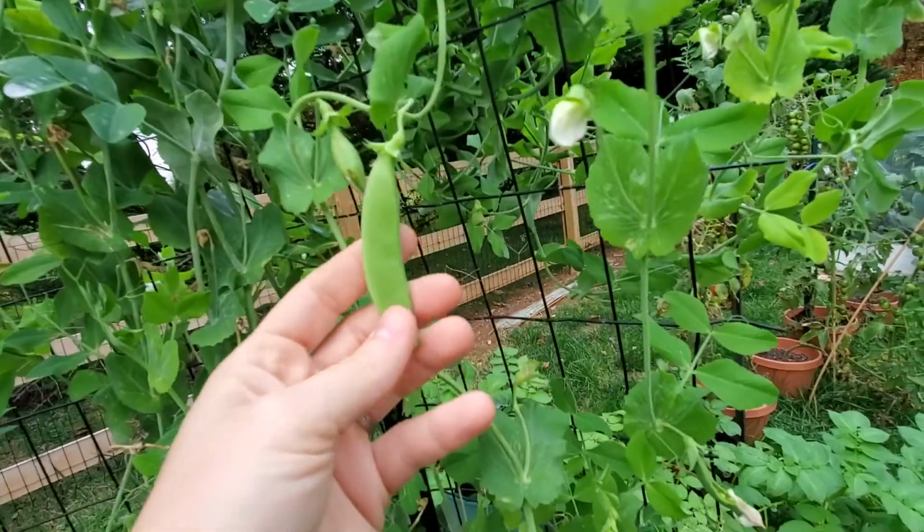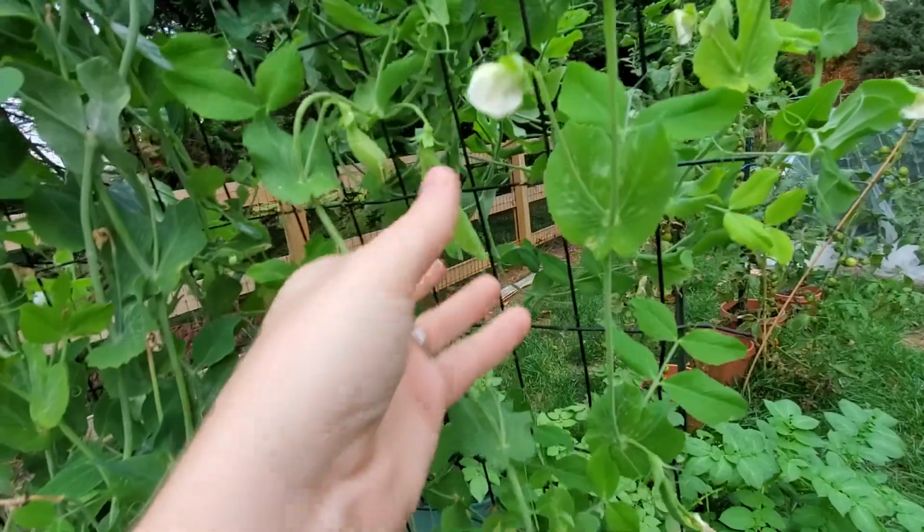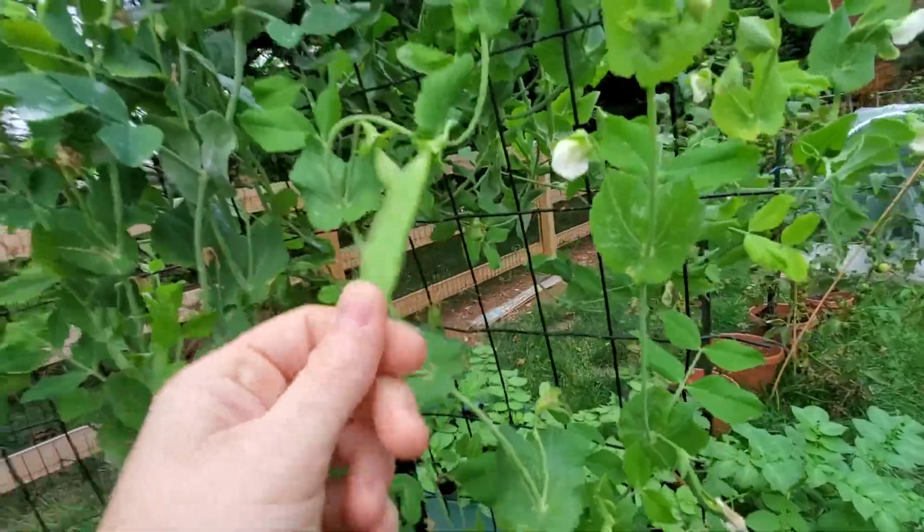But so this is what they look like when they grow. They start off as this flower here, and then they grow into this. And this will get real big.